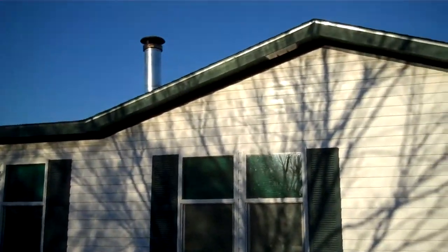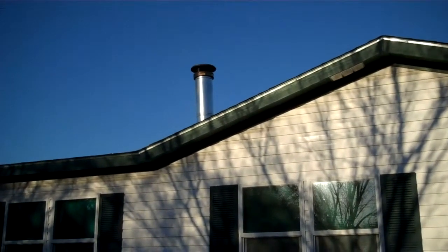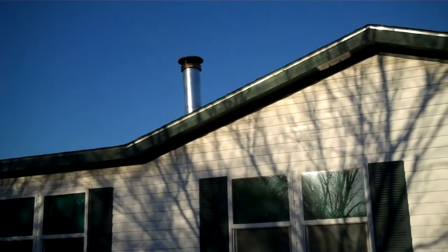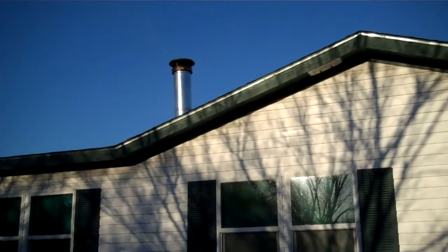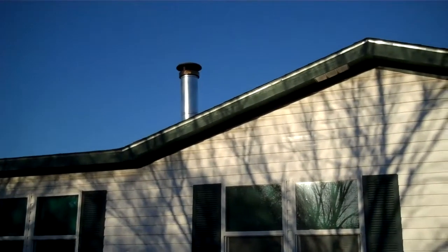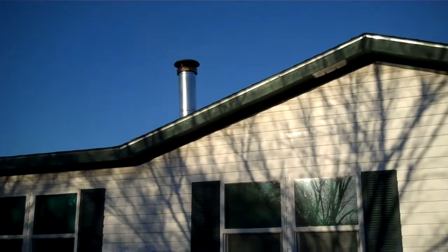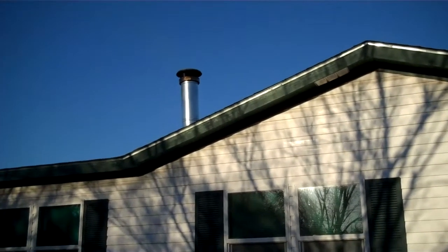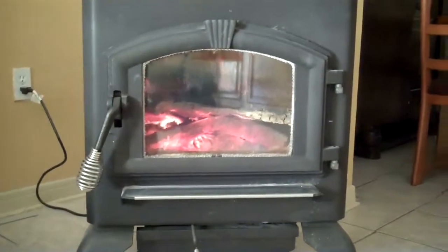So, a little more on the wood subject. You'll see there's no smoke coming out of that chimney right now at all, none. The fireplace is burning quite well. So when you have an efficient burn, that's the way it'll look. If you get any smoke out of the chimney, it'll be very minimal. So let's go inside and look at what the fire looks like right now. Okay, so that's the fire, and it's not even going as good as it could be. It's kind of a small fire, but it's burning efficiently, as you see.